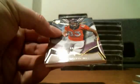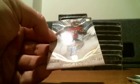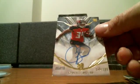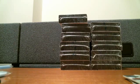Number to 144, Jerome Bettis. Wes Welker to 99. Troy Aikman, 162. And 100 of 100, Charles Sims for the Buccaneers. That's an eBay 1 of 1 there. Big card with AIDS.